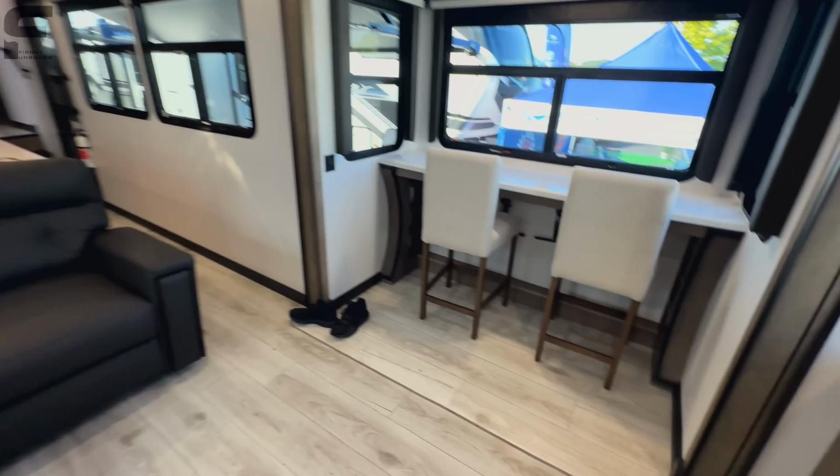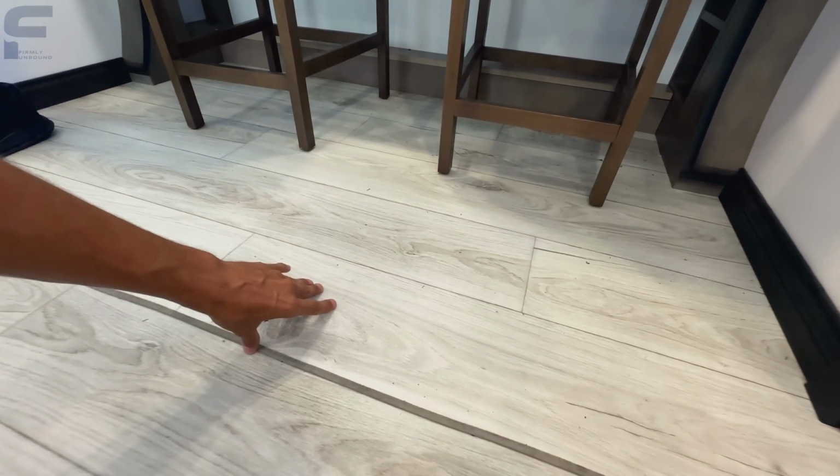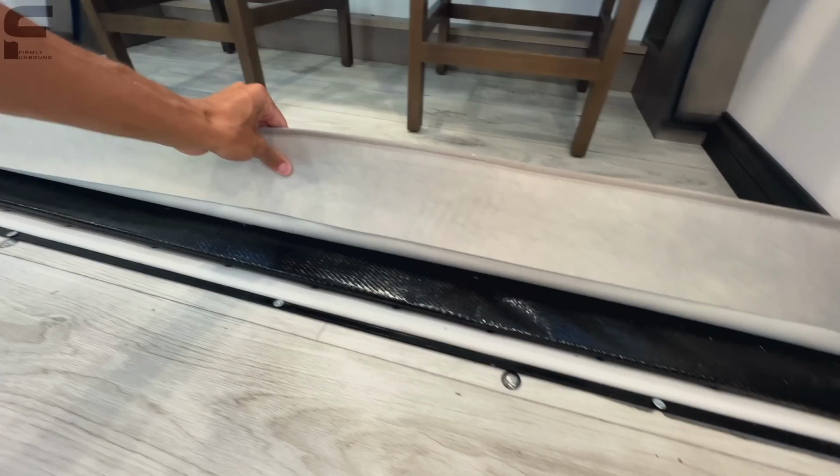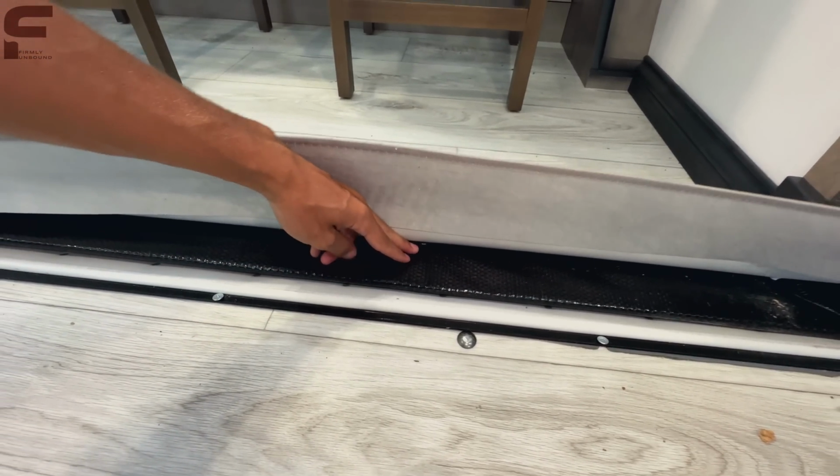I guess the last thing I should talk about is your slide out flooring here actually matches the other flooring. And this is a new flooring color for 2024. And then down underneath here, you do have a wrapped subflooring as well. So that is all wrapped underneath here.